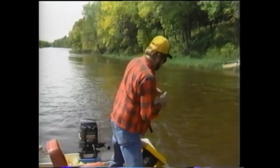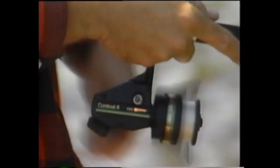Yes, folks, water level and water fluctuation determines how any fish, not only smallmouth bass, tend to react in rivers. They don't have a choice. They're a creature of necessity.